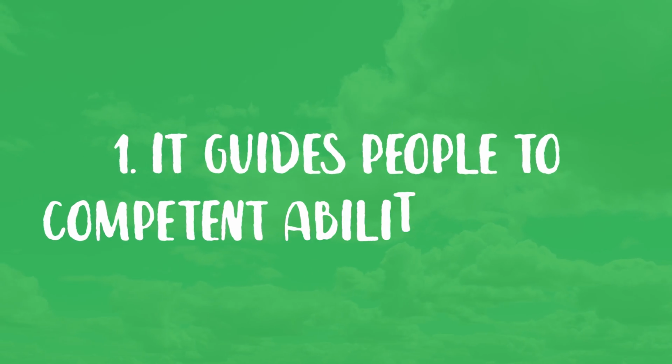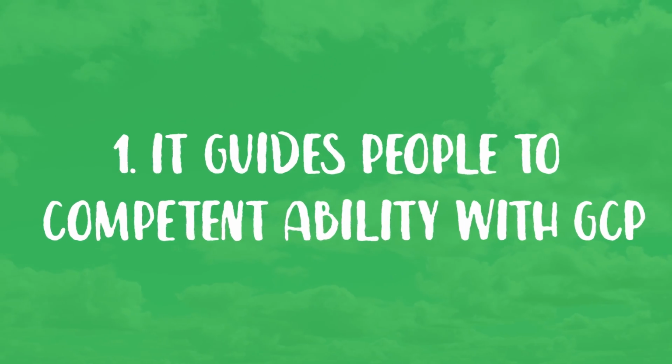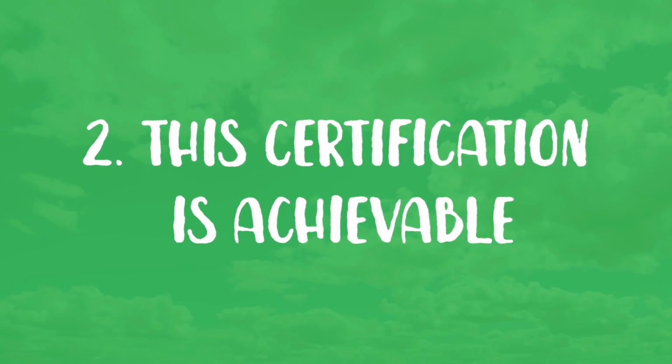It's the combination of these two things. One, because it guides people to really competent ability to use GCP day-to-day, and two, because this certification is achievable. You can learn your way to this certification. But I want this video to give you a broader understanding of all of the GCP certs, so let's move on to the professional ones.